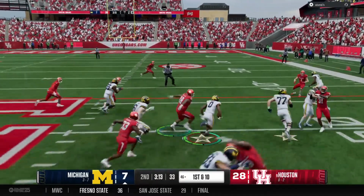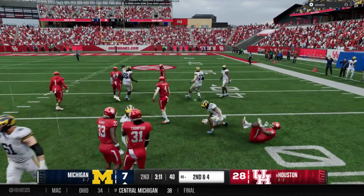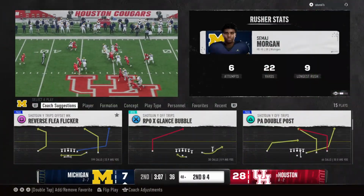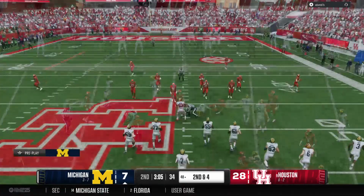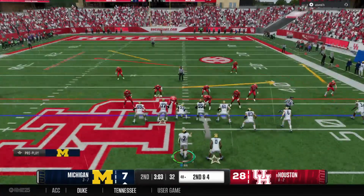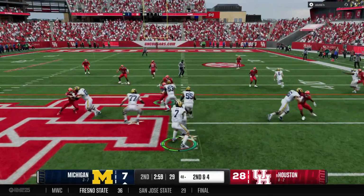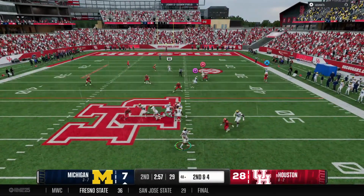Out of the shotgun, they go to the ground. Able to pick his way forward for a decent gain before the defense gets him down. I know it's sexy to throw the football, but if you can pound it away and get these kind of gains, they will just add up, wear the defense down, get first downs, and ultimately get some points.